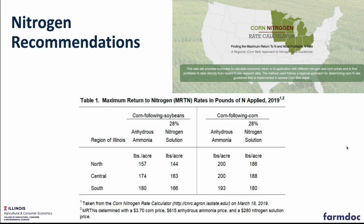Those recommendations in the central region of the state were 174 pounds of actual N per acre. If we applied anhydrous ammonia or 28% nitrogen solution, the difference there would be related to the cost differences of anhydrous ammonia to nitrogen solution. You can see more about that in our March 18th, 2019 farmdoc daily article.